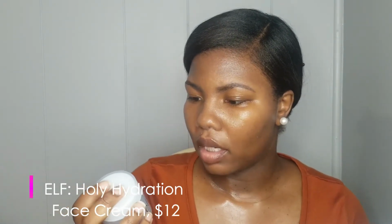So I'm going to go in with the e.l.f. Glow Dewy Mist plus coconut and argan oil spray just to moisturize my face. And then on top of that, I'm going to go in with this e.l.f. Holy Hydration Face Cream with hyaluronic acid and peptide complex.